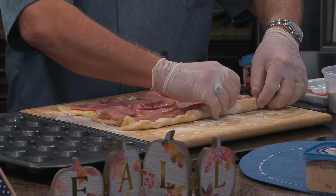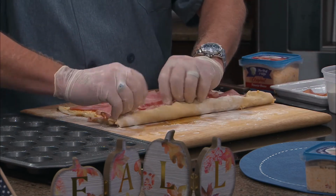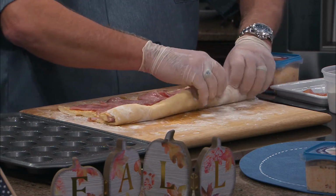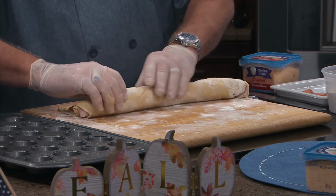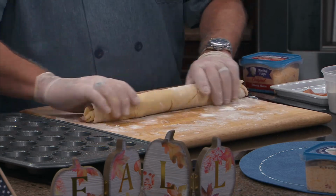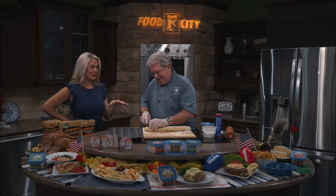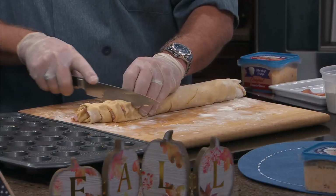So the next thing, if you notice, I'm rolling this towards me, and you can roll it away from you if you like. But as I do it, I stretch the dough a little bit. Look how elastic that dough is, and it allows you to roll it. Oh, it's beautiful, and it doesn't look that complicated. It is not at all. And if I'm doing it, it's definitely not complicated. Well, you've done quite the display here, of course, with your wife Shelley's help, right? Oh, she's amazing. She's my angel on earth for sure.